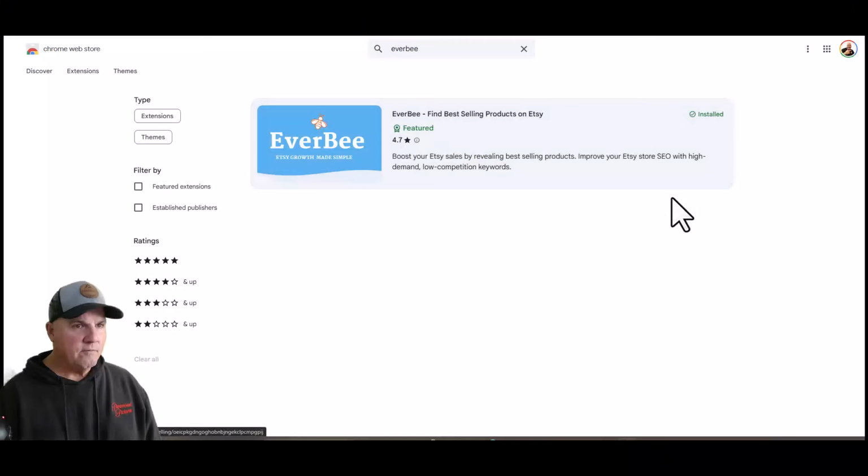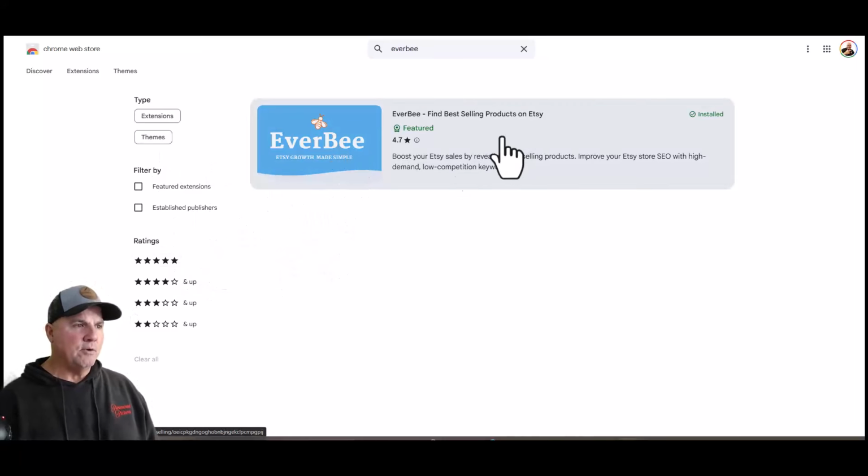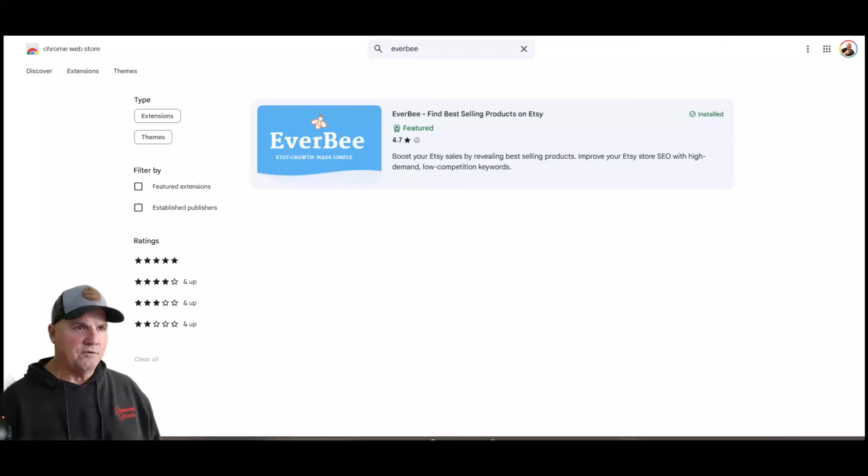So let's dive in, show you how we find these products using a tool from EverBee. That's what's so incredible. They have so many tools that you can really scale and really jump up ahead of anybody else. Okay, first things first, go to Google Chrome Web Store and download this free Chrome extension by EverBee. Just search EverBee and you'll find it here. This is going to be our research tool.